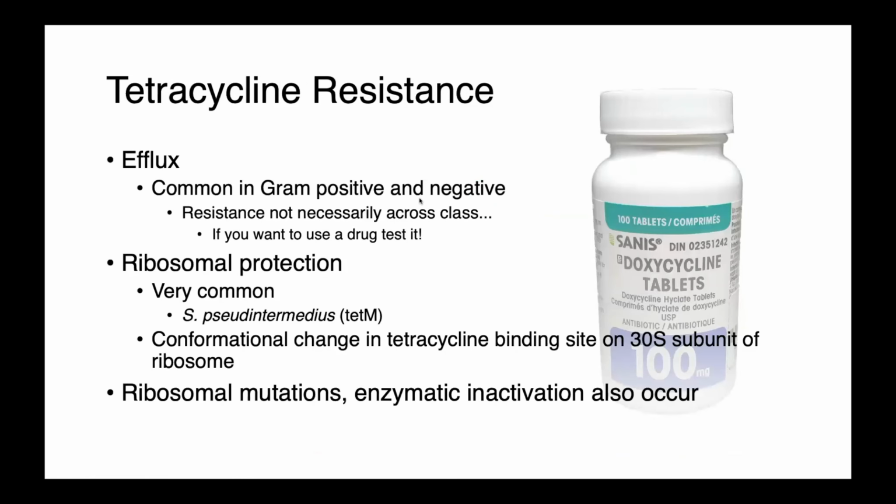Briefly, for the tetracyclines, we see efflux as a very common mechanism of resistance in both gram-positives and negatives. Interestingly, resistance conferred by efflux pumps is not necessarily across the entire class. So if you have a multi-drug resistant organism, it may be worth requesting that the lab test multiple tetracyclines in their panel. Potentially, you still have an option there. We see ribosomal protection. This is very common in Staph pseudintermedius as a result of tet(M). It results in a conformational change in the tetracycline binding site on the 30S ribosomal subunit that essentially prevents the tetracycline from binding. And then we can also have ribosomal mutations or enzymatic inactivation, which can confer resistance.